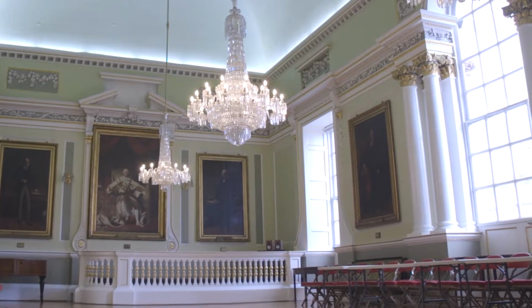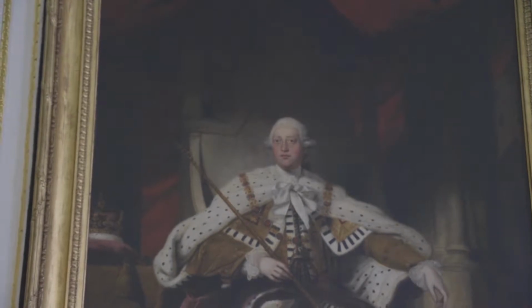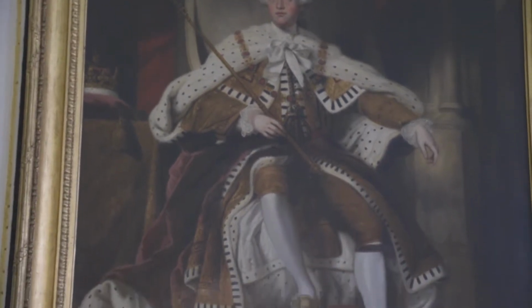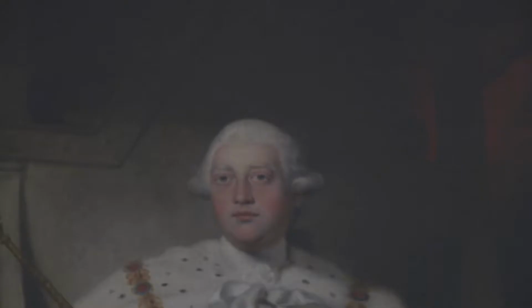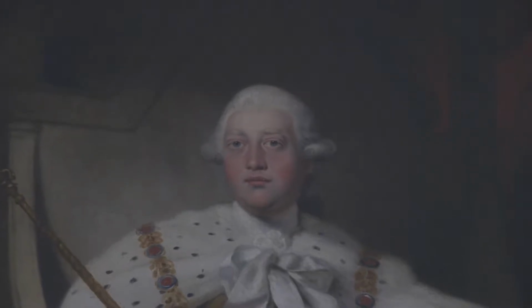The earliest is of George III. This is a very fine painting, a copy of one by Reynolds, and George III was, of course, the English king who was reputed to have been mad, but probably could have been cured with modern medicine.